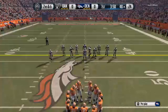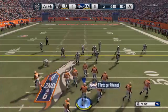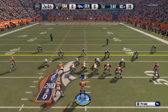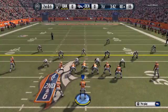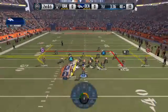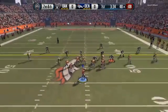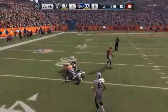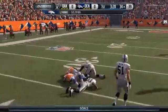So they complete one, and still it's second down. Here we go. 1, 2, 1, 2. Second down and 6. He's got the catch. Tyvon Branch in on that last play.